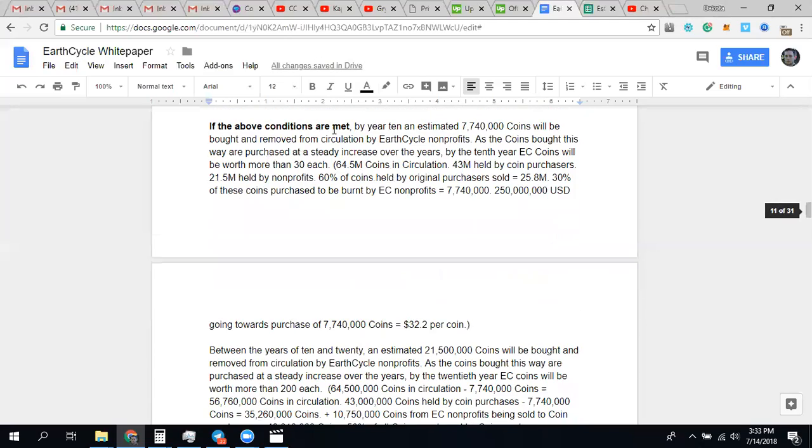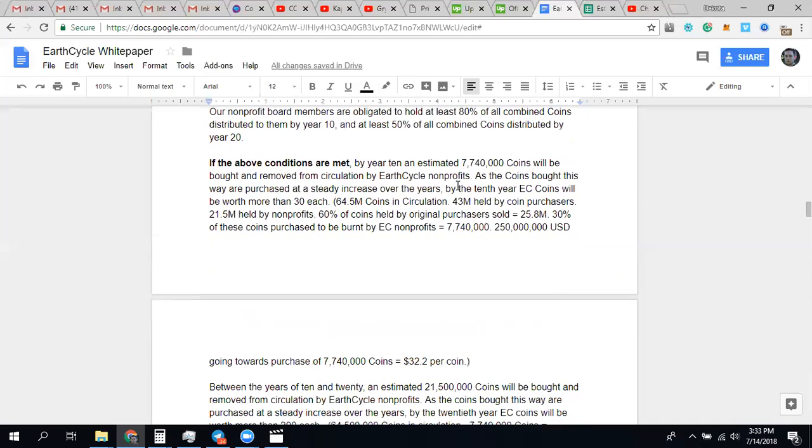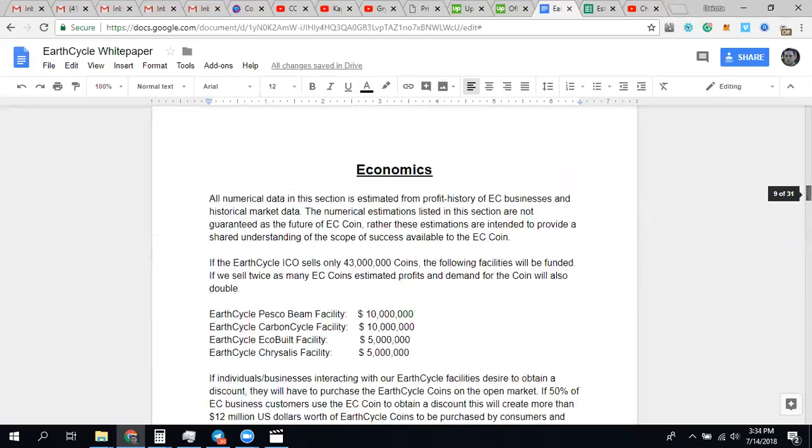So, running with all of those conditions, by year 10, about 7.74 million coins will be bought and removed from circulation by EarthCycle nonprofits. Here's how we got to that. So 64.5 million coins in circulation, with 43 million held by coin purchasers and 21.5 million held by nonprofits. 60% of coins held by original purchasers sold equals 25.8 million. If 30% of those coins are purchased by EC nonprofits to be burnt, that equals 7,740,000 coins.